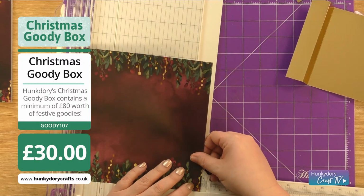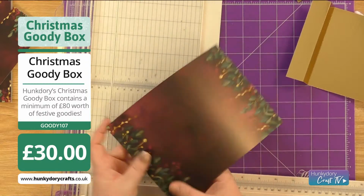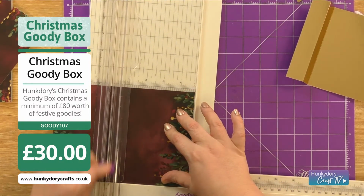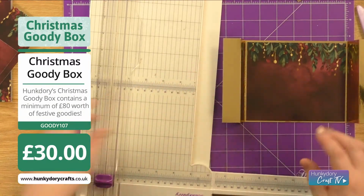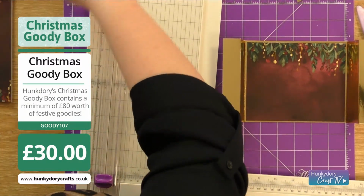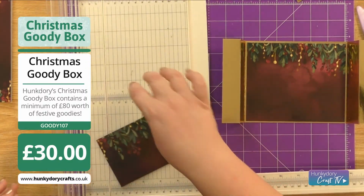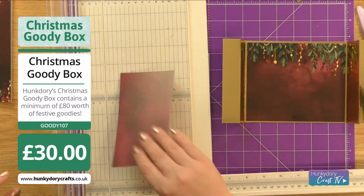So we'll go 3 notches under the 6 and 3 notches under the 5 for a panel at the back. Oh, I like that. That looks so luxurious. Oh, that is good, Kat. And then let's do this on the inside.